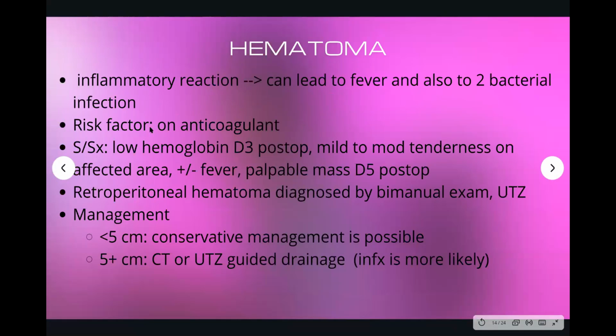Risk factors for hematoma formation postoperatively are patients on anticoagulant therapy or those who really had very extensive surgery and very bloody surgery. Signs and symptoms of hematoma are a sudden drop in the hemoglobin at around day 3 postoperatively. And then there's mild to moderate tenderness on the affected area. There may or may not be fever, and there's a palpable mass at around day 5 postoperatively. A retroperitoneal hematoma cannot be seen, of course, because it's very deep, but it can be diagnosed by careful bimanual examination or by ultrasound or sometimes by CT scan.